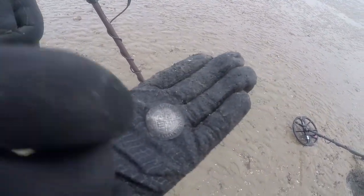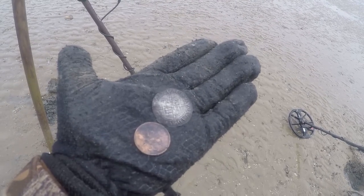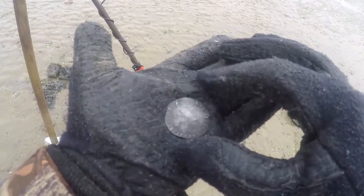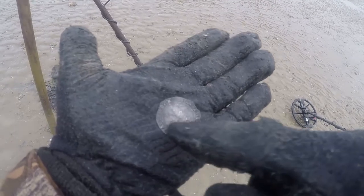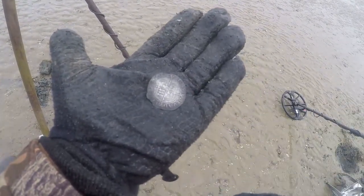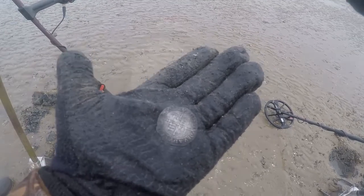This is a 2p piece next to it. That shows you the size of that. It's unbelievable. Really thin. Absolutely wafer thin. And it came up as a strong 18, that was. The edges are slightly going on it. I've never seen anything like that before on the beach. That's incredible. Wow. What a find. What a day.